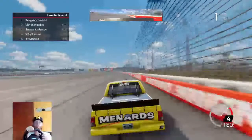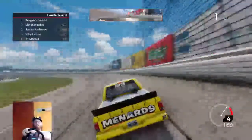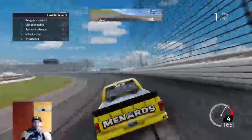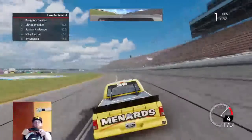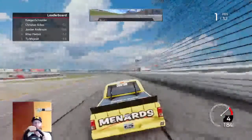Whoever pitted at the end of the stage still obviously has to pit before the end of the race. Same goes for everybody that pitted with an extra 8 laps on their tires and 8 less laps that can go on fuel to the end here.